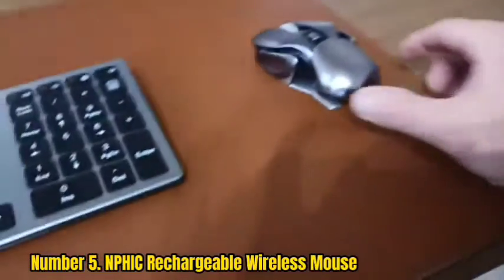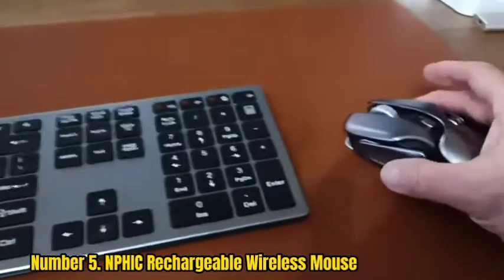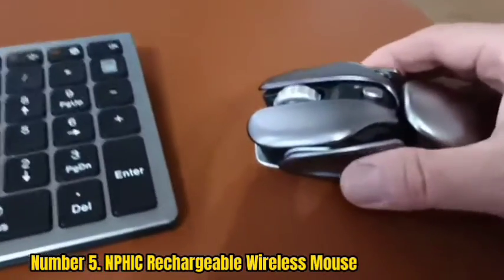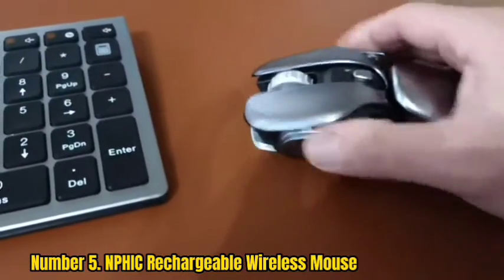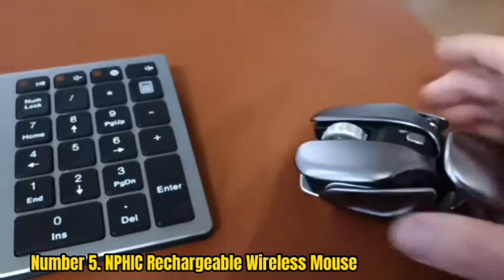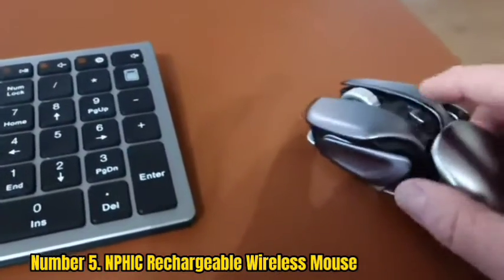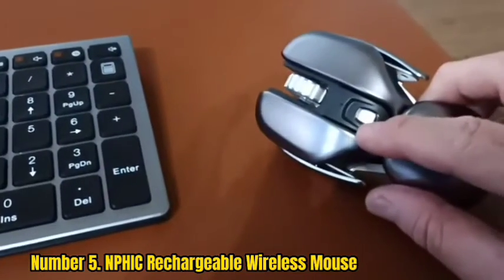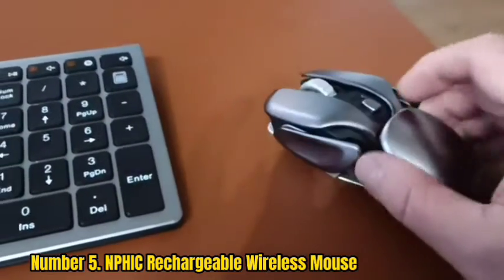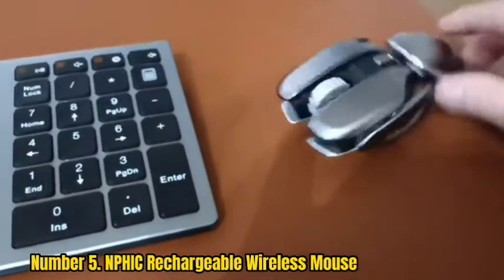Number 5. Enfik Rechargeable Wireless Mouse. Another affordable but good mouse comes in the form of this Enfik computer mouse. With over 6,000 5-star ratings, it's one of the best mice for anyone starting out or in need of something a little more advanced than a normal mouse. Heavy usage, no issue, with a 1-year warranty backing this advanced mouse, and it can be connected through 3 different methods. A big perk is its noiseless buttons, which won't lead to distracting sounds.